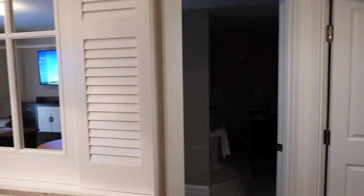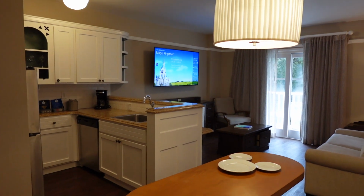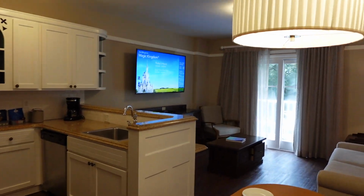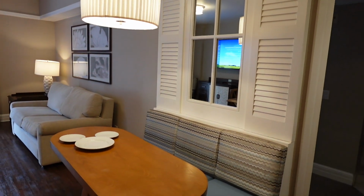Next, as we make our way into the main part of the room, you'll see there's two ways to turn. This way leads to the bedroom, bathroom, and laundry. We'll check that out in a second. But first, let's look at this part of the room. This is the living area. It also has an area to eat and a full kitchen.